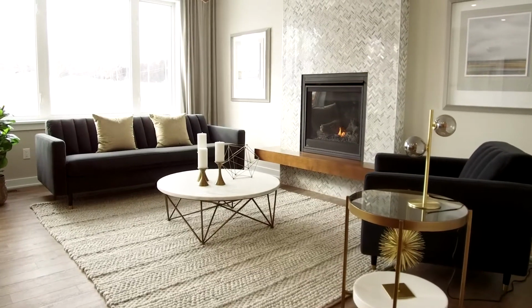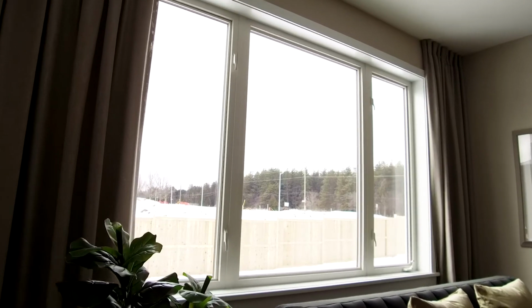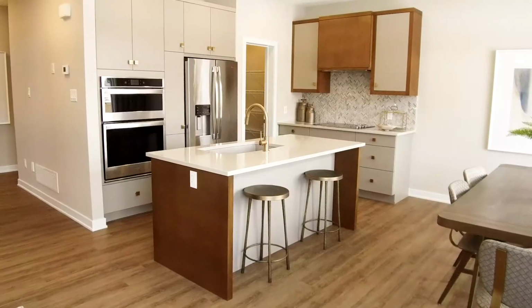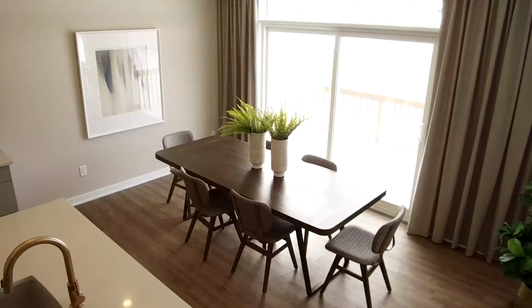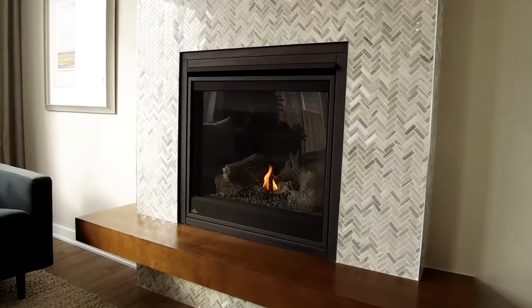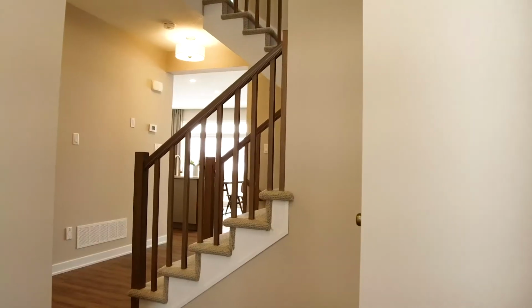The rear of the Auden's main level is bright and spacious, with natural light coming in through large windows and the optional 8-foot patio doors shown. It features an open concept kitchen, dining nook, and a family room with a gas fireplace. A perfect main level for entertaining and family occasions.